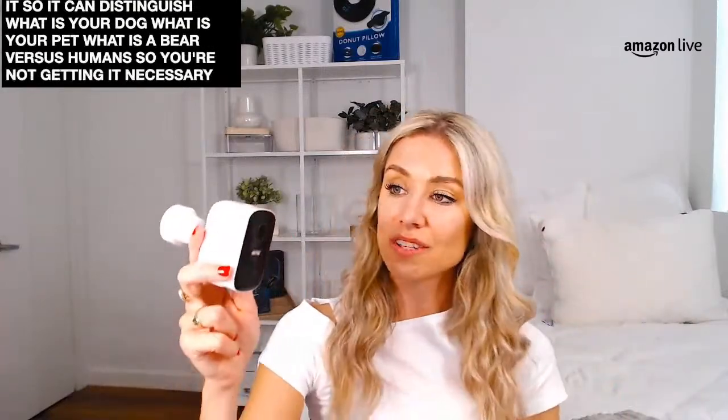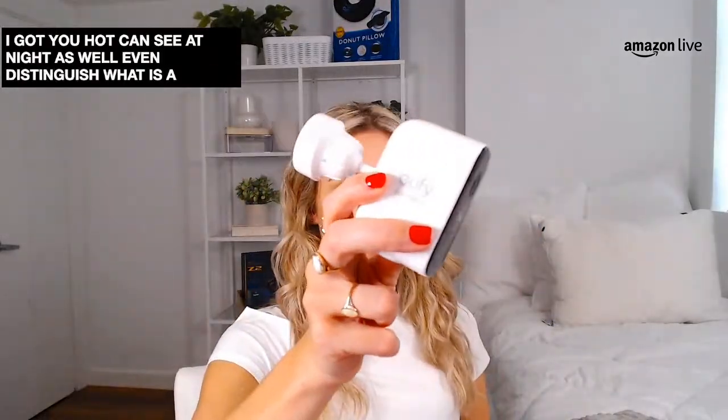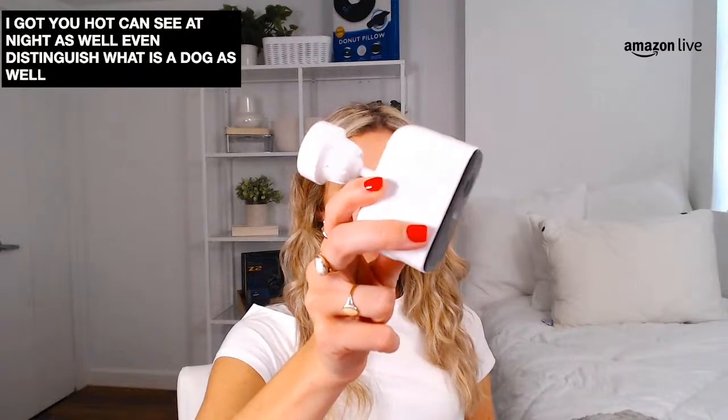As with all Eufy cameras as well, it has AI built into it, so it can distinguish what is your dog, what is your pet, what is a bear versus humans. So you're not getting unnecessary alerts all the time. However, you can set that up to have alerts all the time as well. So I like this. It's got instant notifications to your smartphone or to your smart device. Again, you can see at night as well, and you can even distinguish what is a dog and what is a human as well. This also works with Alexa voice assistant.